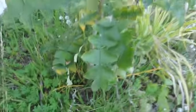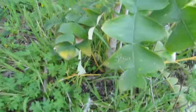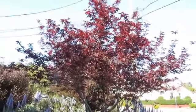And let's see. I'm actually seeing a bumblebee down there. I don't know if you can see that, but there it is. And then this tree here is a flowering plum, and it's done flowering. But it's really pretty in late winter when it starts flowering.